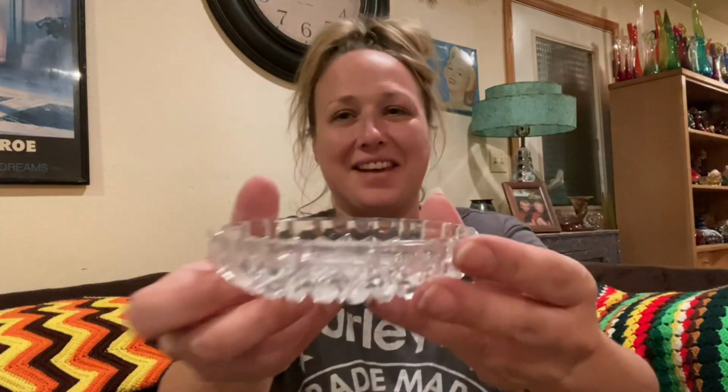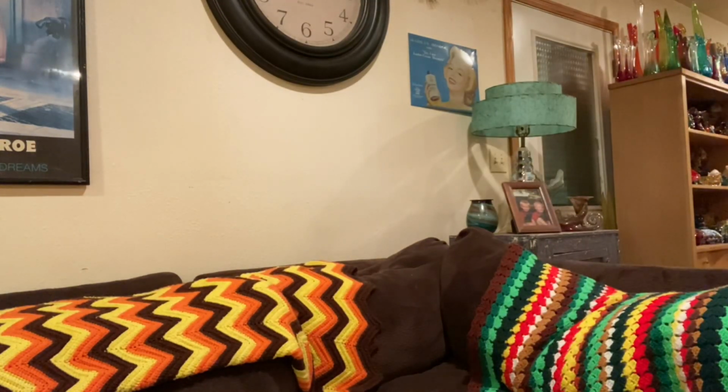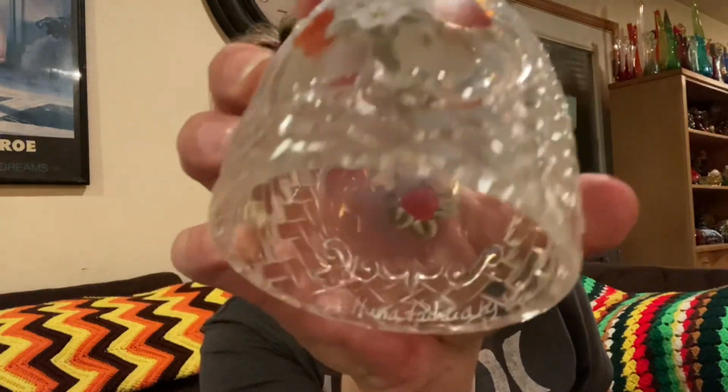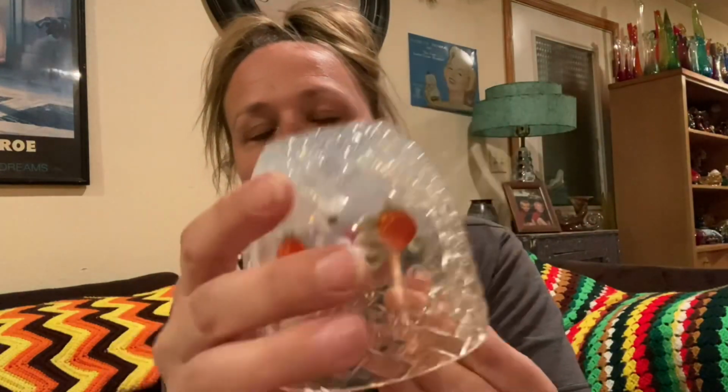I picked up this. Now, I don't know what this originally was for. It has a hole in the bottom. I thought it might have been a candle holder of some sort, but I don't know. I picked it up because when I was at the flea market a while back, I picked up this, and it was just the top. The lady said she had just broken the base, unfortunately. This one is Fenton and it is signed. You can see it is signed in there. It is a Fenton top, very, very pretty.